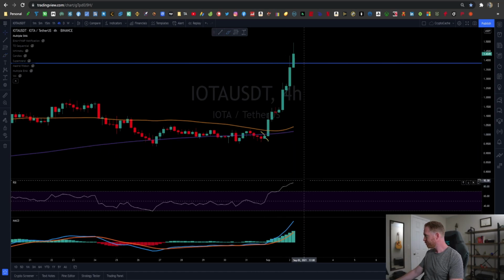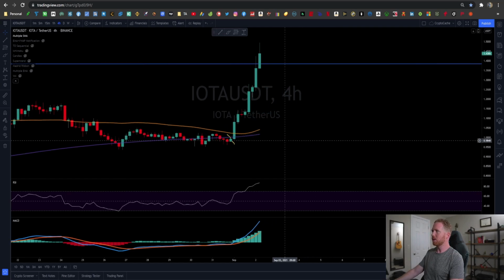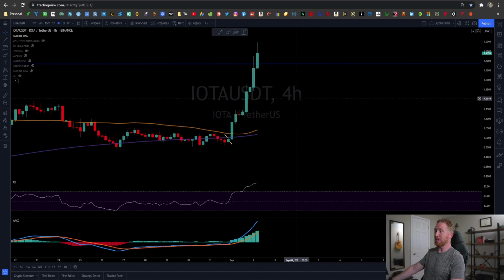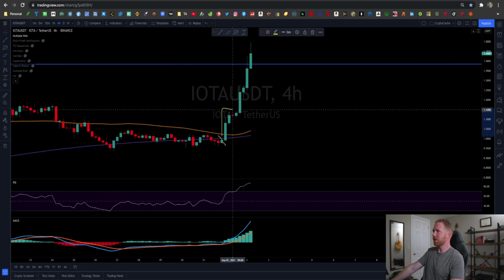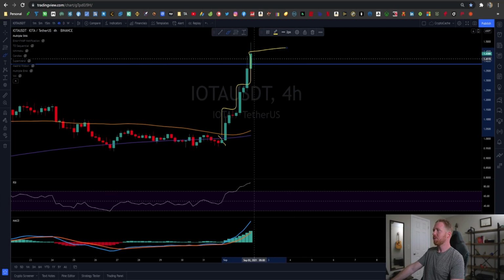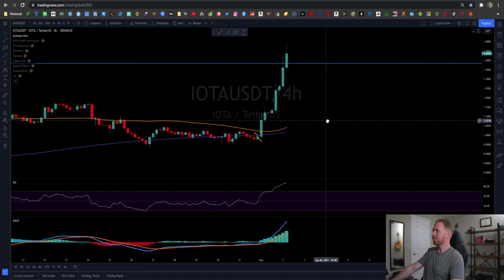RSI is also well above 70, so that's another reason why I would recommend waiting to add to your position, because the likelihood of it continuing upwards as it is right now is fairly low. But we do have a nice little staircase pattern here. Again, it's getting shorter as it goes up, so I'm speculating we're going to see the price come down and bounce off that support level and continue moving forward.